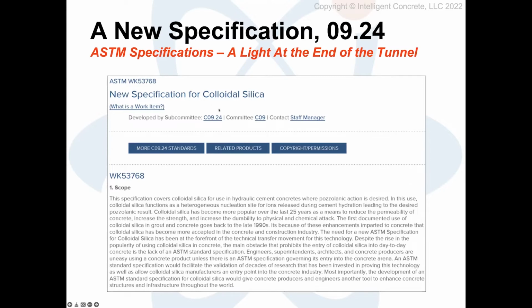So where we are on this new specification, I need to update this screenshot. It's WK60809. There is a light at the end of the tunnel, and it is not New Jersey. We are very close to our second to last, maybe one more, maybe one less than that, ballot to the main committee. I've got a chat with the chair today after this meeting.